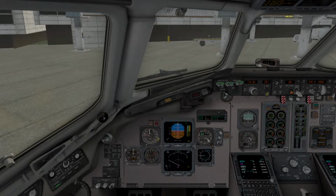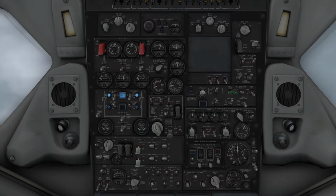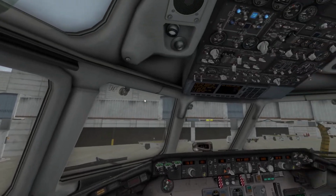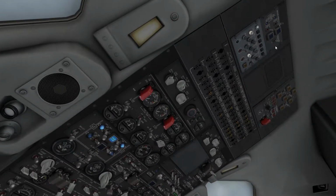So without further ado, here is what we did when we first came into the cockpit and it was cold and dark. First thing we did was go up to the top panel. Turn your battery switch on. Once that's on, go all the way up. Now what I do here is I'll click back out. Actually, I'll hit W, scroll all the way to the top.